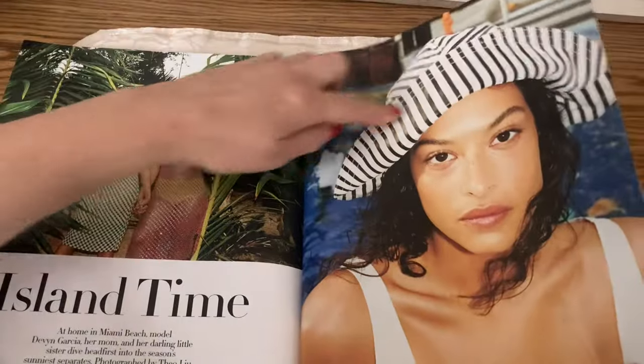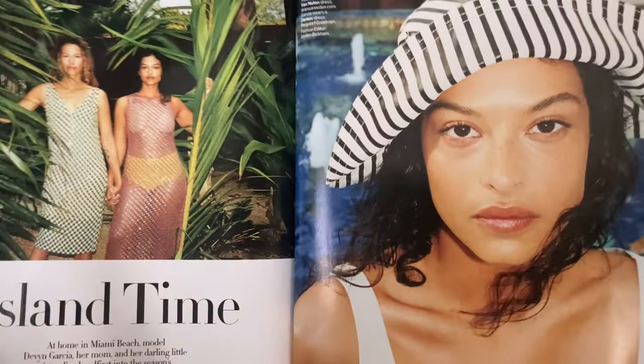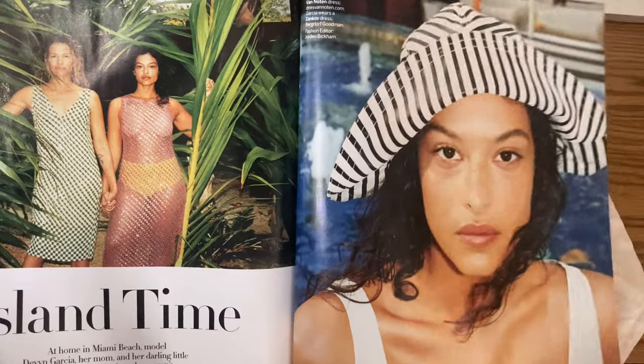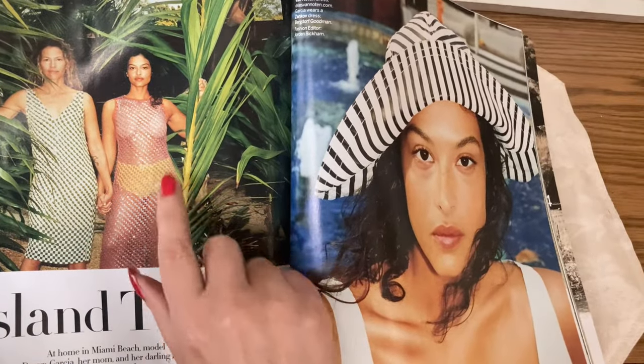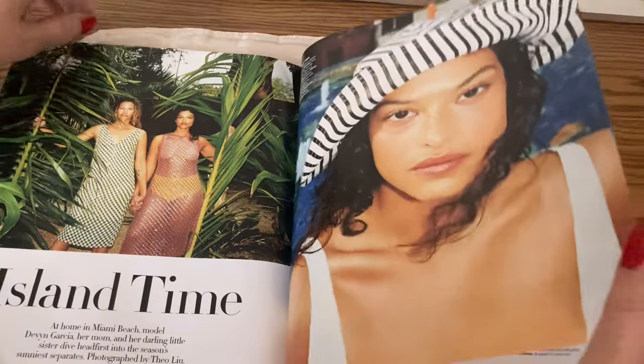The hat here is Louis Vuitton. I had to read for a minute. Mom wears a Dries Van Noten dress, and this is a Zankoff dress. It's all available at Bergdorf Goodman.